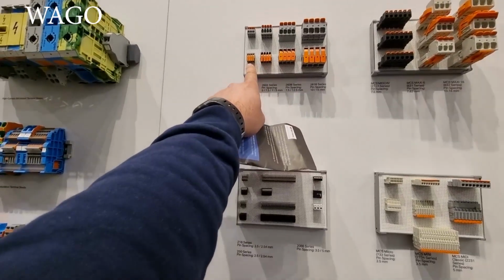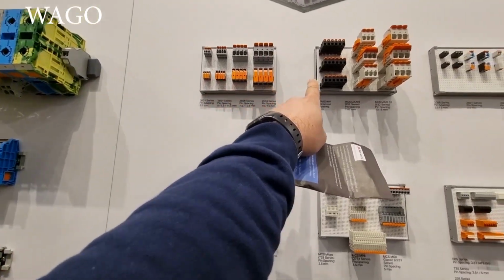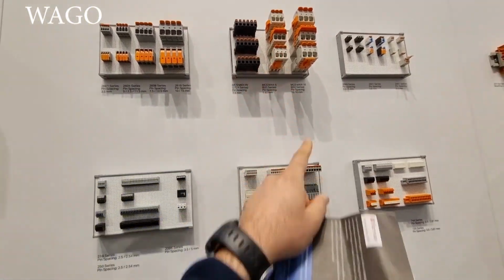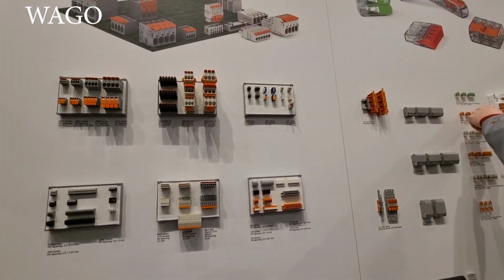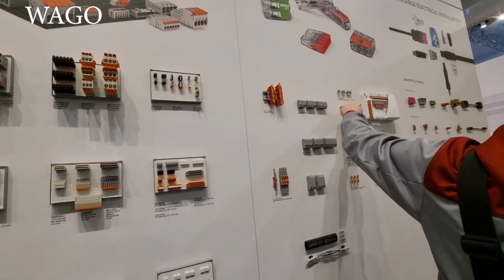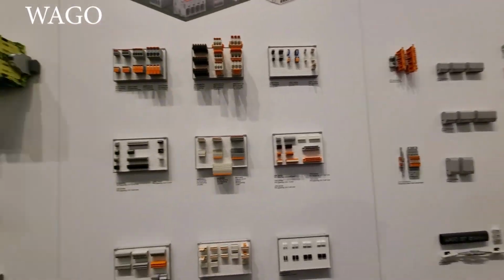These are very, very practical in your work. If you are working with wires, different types of clips that you can actually use for your work. We have it as a company.